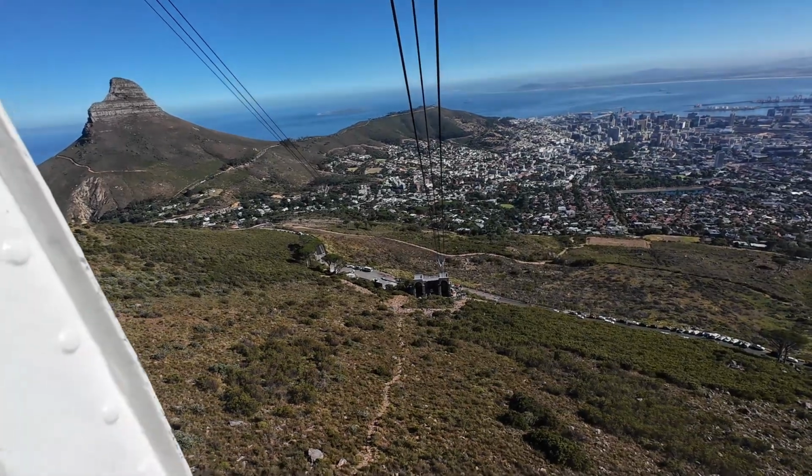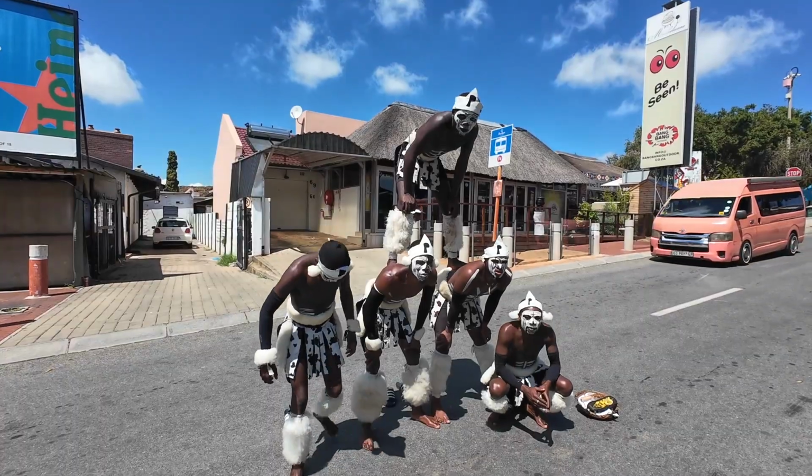Today we're sharing the top 10 experiences that we think should be on everyone's South Africa itinerary, from incredible landscapes and safaris to deep, meaningful cultural stops.